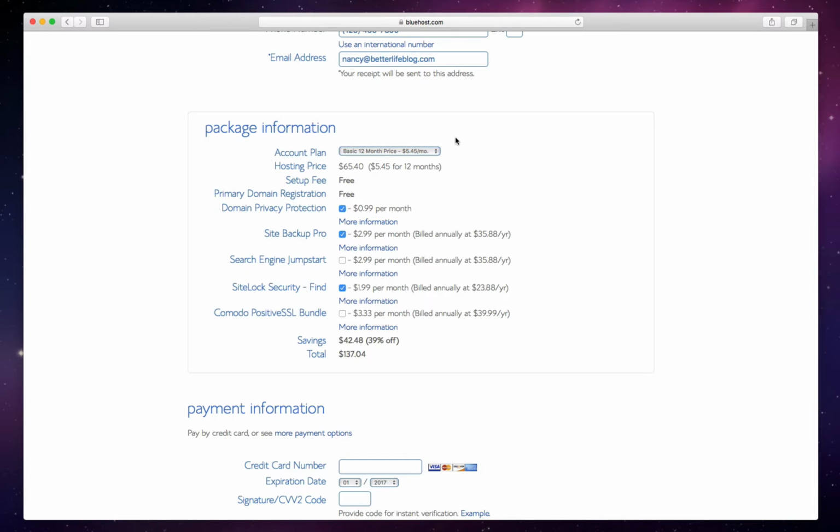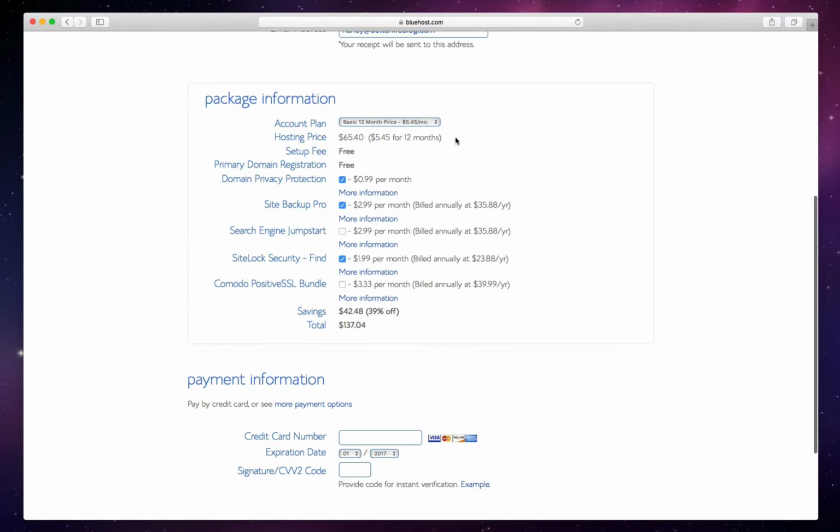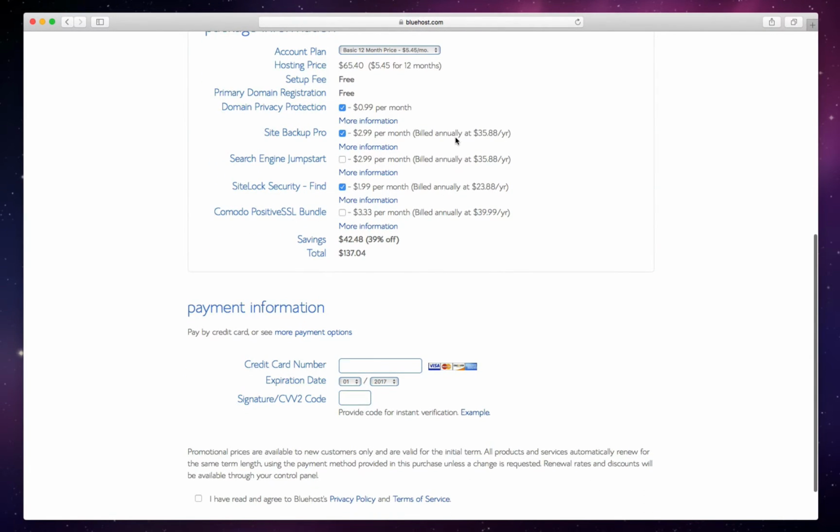So make that decision based on what your needs are. For now, I'm just going to go ahead and choose the basic 12-month price. It's $65.40, which is actually a really good deal for hosting. A lot of companies charge at least $12 per month, so this is a really good price.